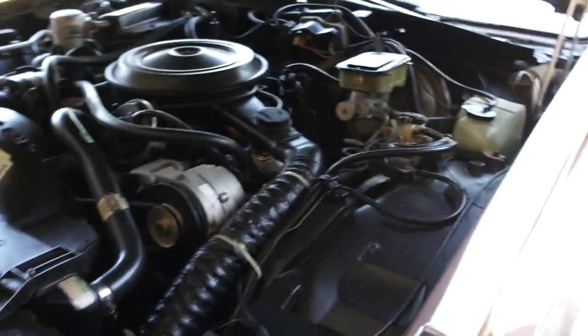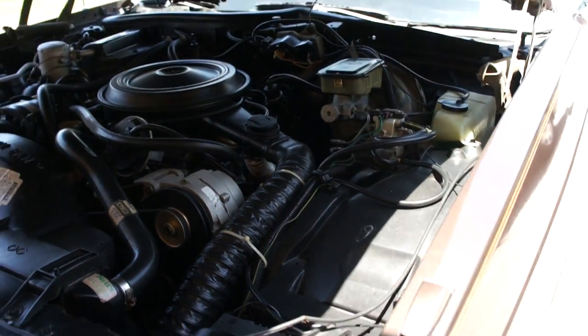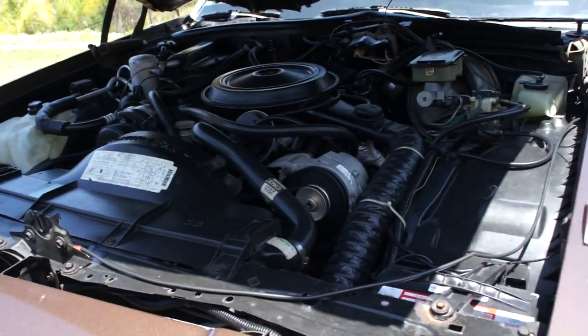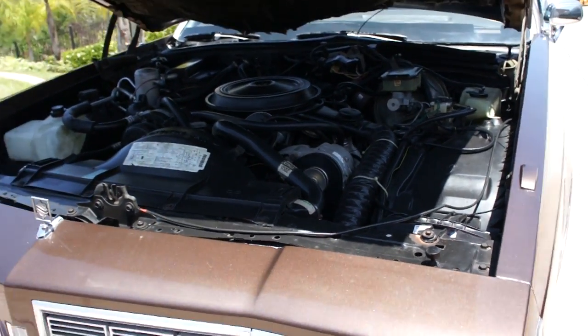Get yourself a Chilton's or a Haynes. This thing hasn't been hacked all apart. You can actually still work on it. And that is pretty much your tour.